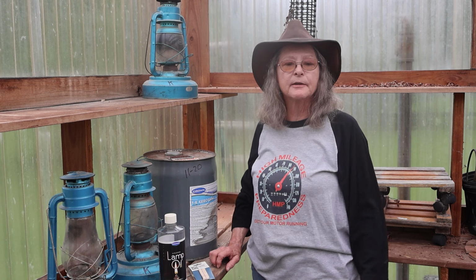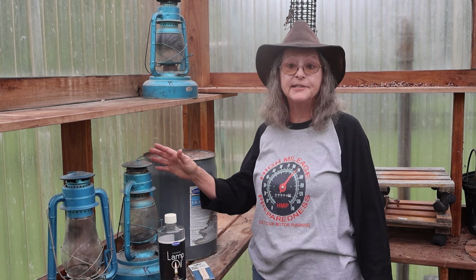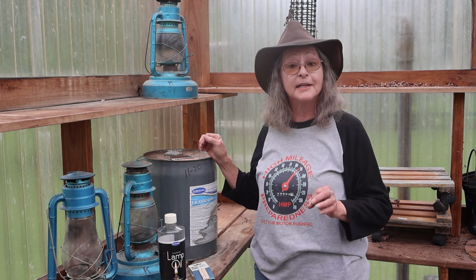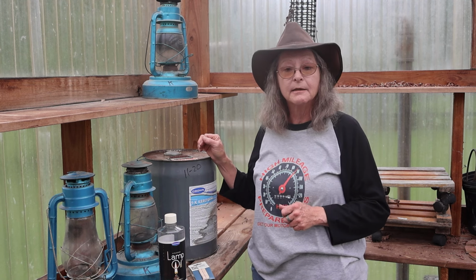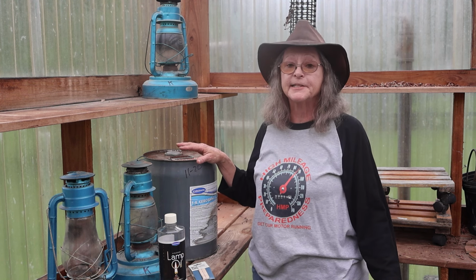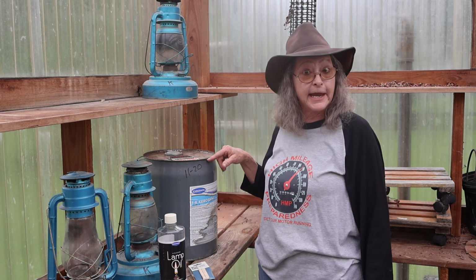Kerosene lasts much longer than gasoline. Here I have a 5-gallon can of kerosene for the Dietz lanterns. This is not the cleanest of burning fuel, but it will make light and keep the dark at bay. Kerosene goes bad over time. When stored properly, it has up to 5 years of shelf life. Date the can with a Sharpie when you get it.